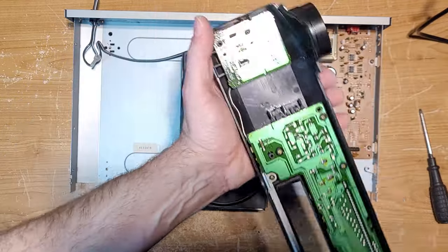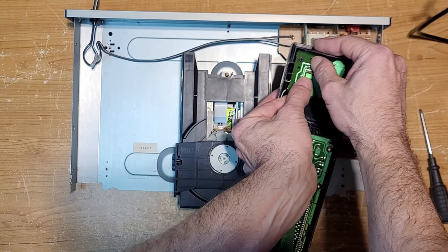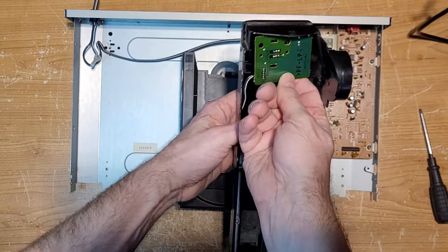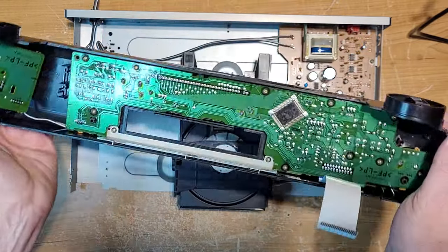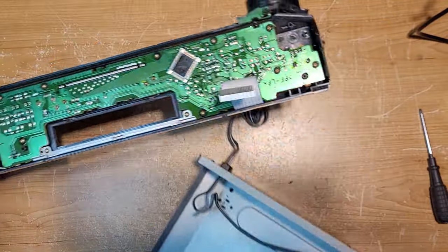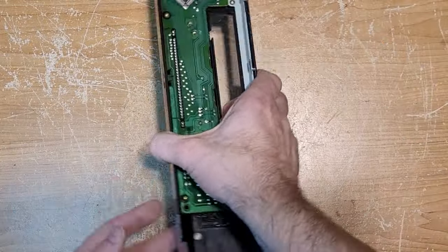Like in this case here, this is the power button. It's just clipped on with a couple clips here. Like that. And now you can take this button off and give it a nice wash as well. Oh, what the hell, let's take it apart, and then we'll do the transport. Things were so cheaply made at this point. I wouldn't doubt if this is one of the last CD players Sony ever made.